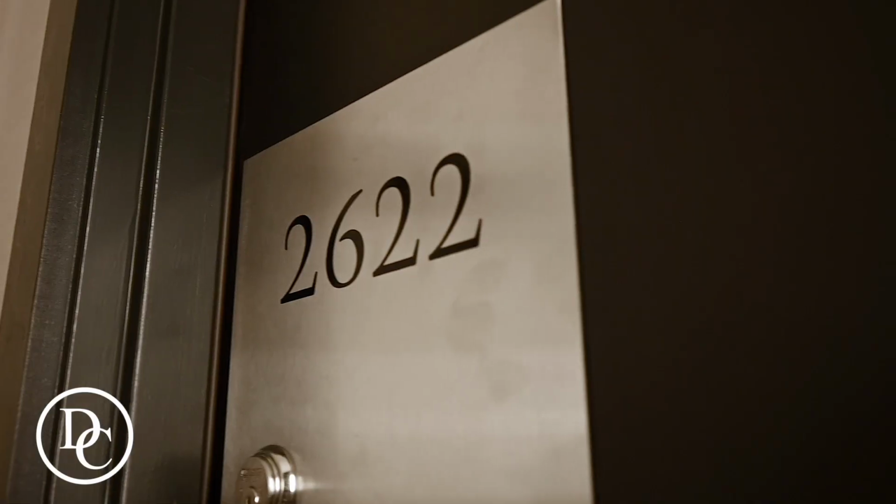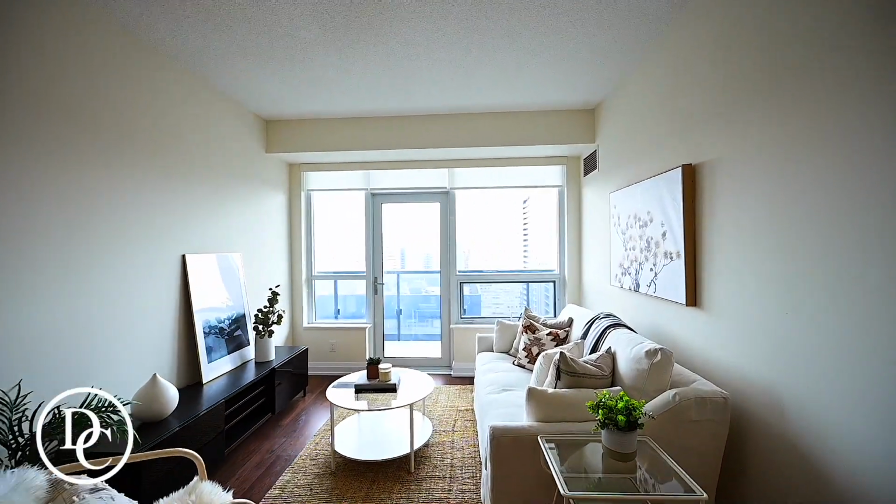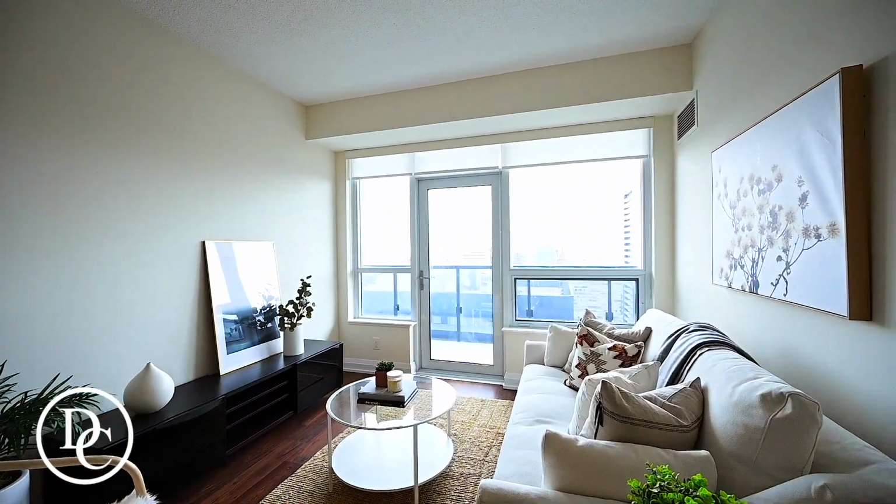So I'm standing in unit 2622, and the first thing I noticed when I walked into this unit was the 9-foot ceilings. I love 9-foot ceilings because that means that the windows are even bigger and allows a lot more natural light to flow in.